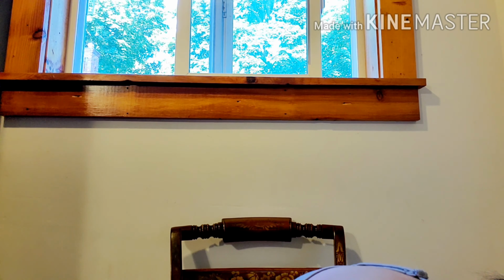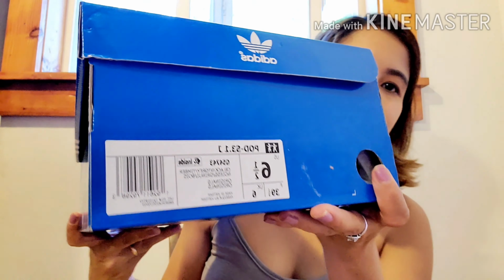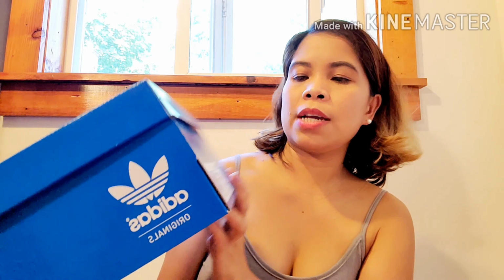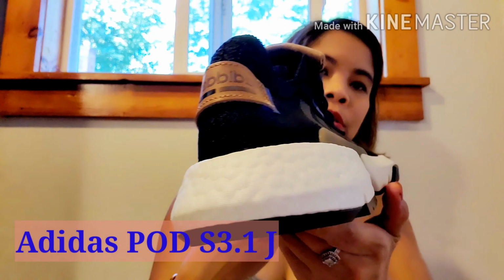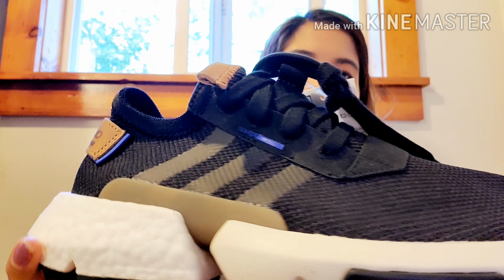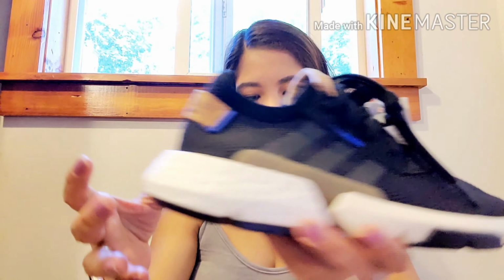Next one is Adidas. It says POD-S3.1J. It's size 6.5 for kids, and this is actually for him. I like it. This is good for the next school opening in fall. I like it.